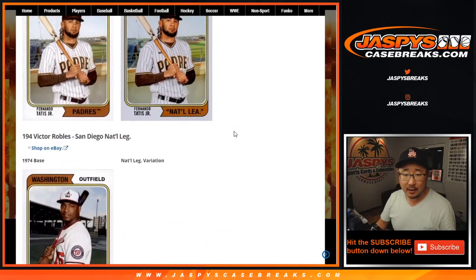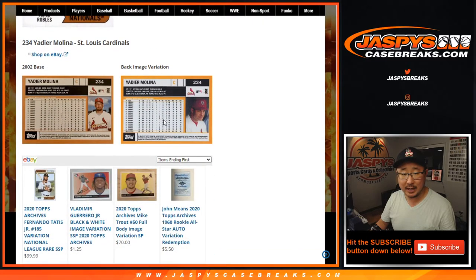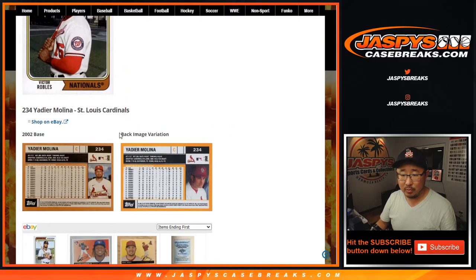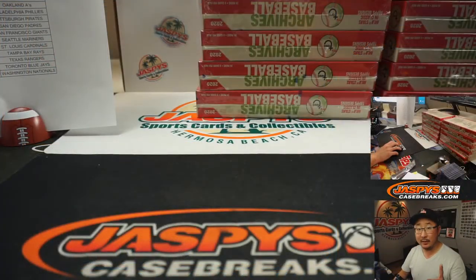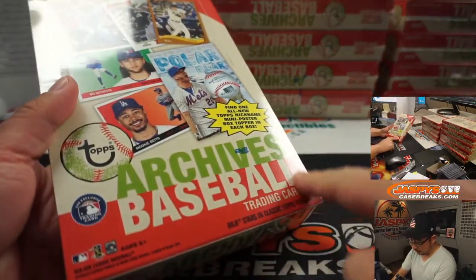But, you know, there's that San Diego, Washington one right there. So here's a bunch of photo examples. I can't look at the back of every single card. We'll find the back image variation ones right here, more of a close-up shot in a white background. The link to that page, I'll drop that again in the chat. So check that out.